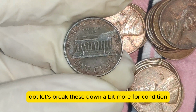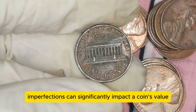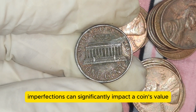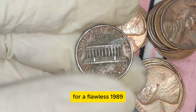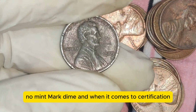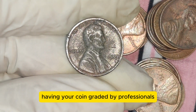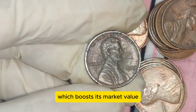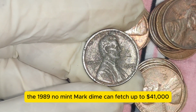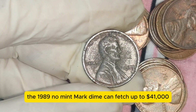Let's break these down a bit more. For condition, even minor imperfections can significantly impact a coin's value. That's why collectors are willing to pay big bucks for a flawless 1989 no mint mark dime. And when it comes to certification, having your coin graded by professionals ensures its authenticity and condition, which boosts its market value. As of now, the 1989 no mint mark dime can fetch up to $41,000.